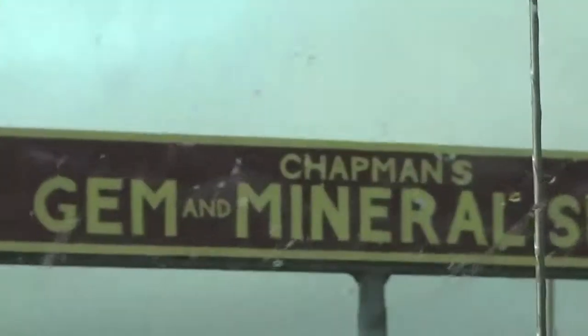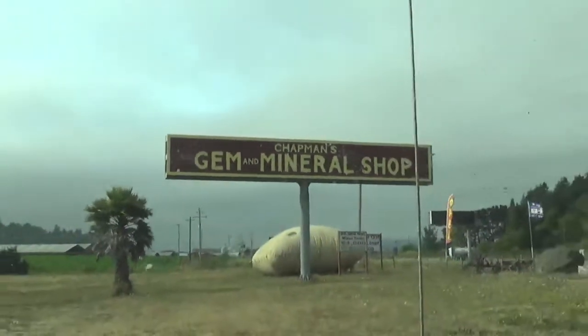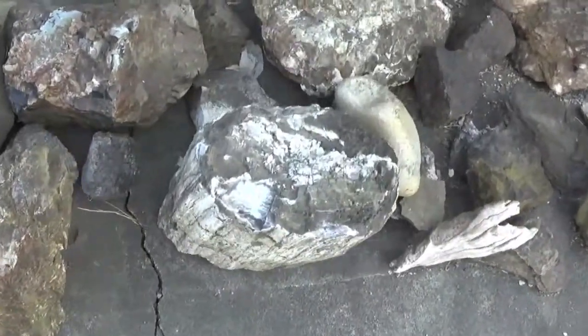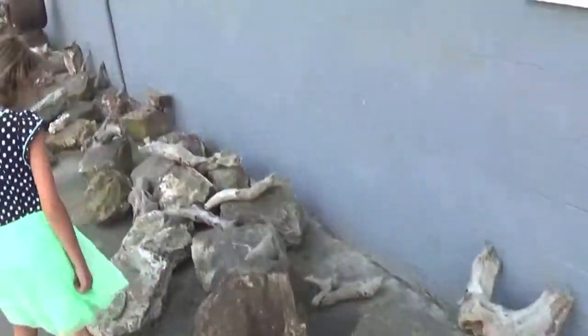Stopping by one of my favorite rock shops of all time. It's been here since I was a kid. We're gonna go inside and explore. This guy's got a museum. He's explored all around the world. Some nice chunks of petrified wood all the way down the front of the store.